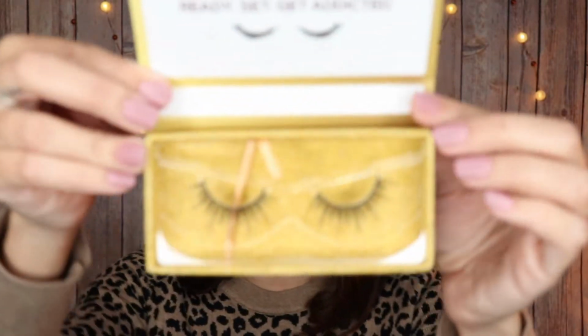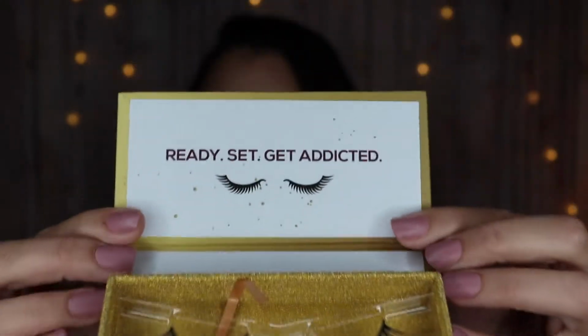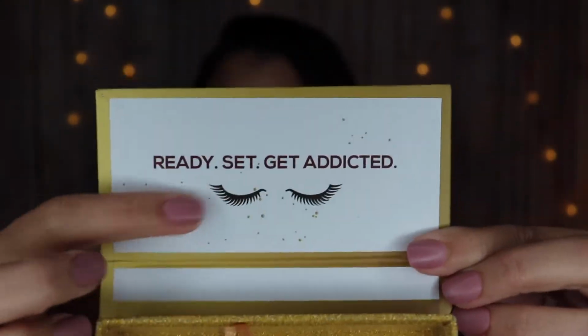So this is something I will definitely use, probably for my upcoming birthday. I might do a birthday get ready with me. So actually, I will be doing a birthday get ready with me, and I will feature these lashes in that video and see how they work. But I love the inside. Look at the details. Look how pretty this is. So pretty. And I love this little packaging on the inside. This is just such a pretty package.